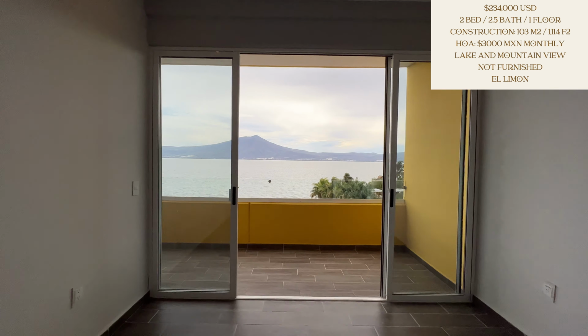And this is the unit that has the parking space in the front of the building instead of in the parking garage. So you would park in the front, come in the front gate, and then go into the common area, go to the elevator, take the stairs up to this level.